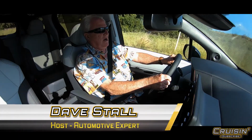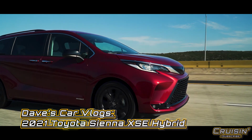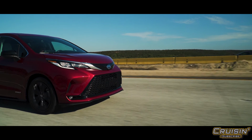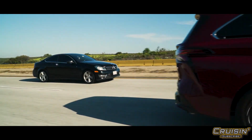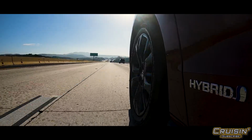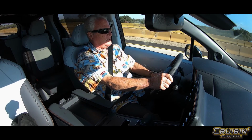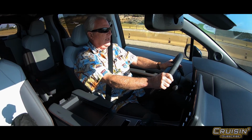Right, hey folks, we are cruising in the 2021 Toyota Sienna XSE Hybrid. What a great minivan. If you need to haul a lot of people around, this car's got your name all over it. I'm telling you, comfortable to drive, easy acceleration. This car will handle up to 8 people depending on the seat configuration that you put yourself into. You know, you really can't go wrong.